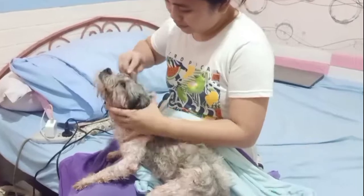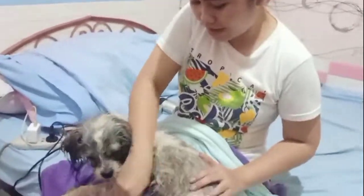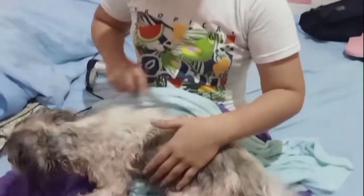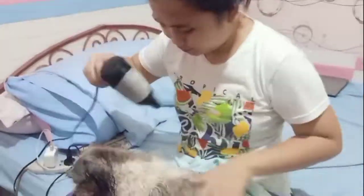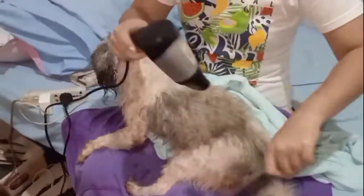And now we're ready to dry him up. So you need to get a clean towel for him. Yeah, that's it. Wipe, wipe, wipe him. Dry him up. And now I have to comb his fur. Comb it. And after doing it, you have to use a blower, so his fur will easily dry. So after combing him, I have to use the blower. There you go. Blowing him up while combing.